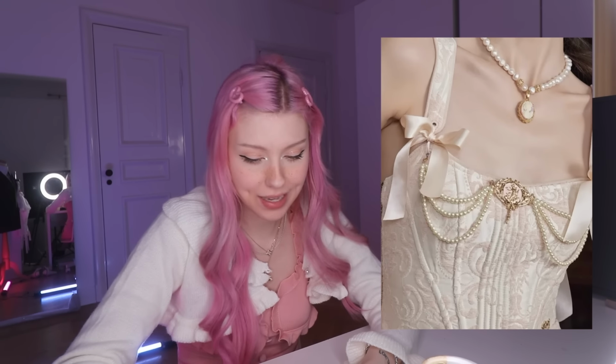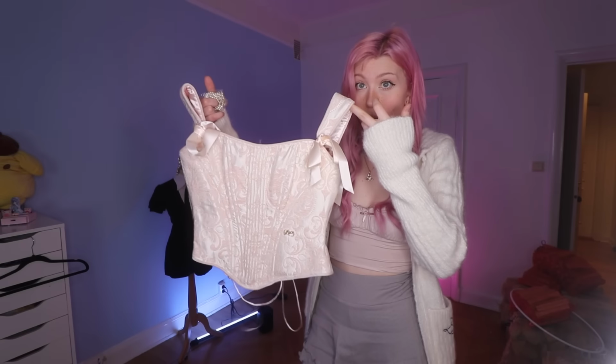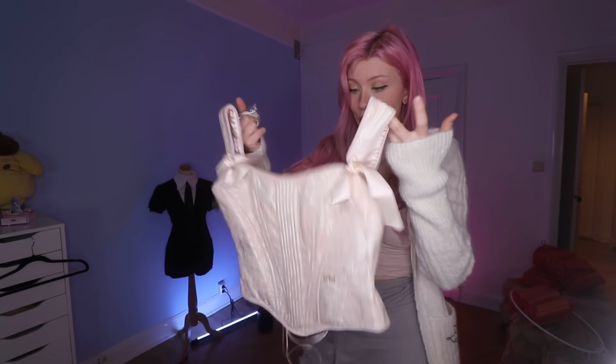Obviously, we're gonna have to try another corset, because I can't help myself. One of the prettiest ones that I feel like I've seen on the website is this white peach-ish one. It's so cute. We got the straps up here. We got the pattern. We got the wiring. Super, super cute. I wanna buy it instantly. What a stunner. Here we go.